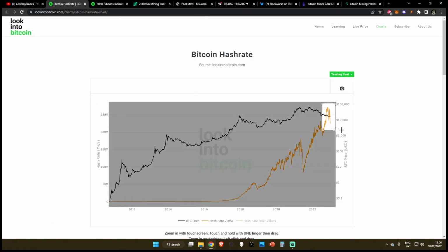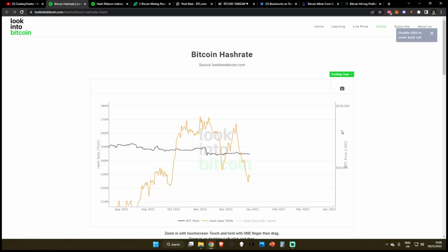through the floorboards. I know we've talked about this recently, so I won't focus too much on the hash rate in and of itself, but since this last update, you can still see hash rate is falling through the floorboards, and this is obviously not good.